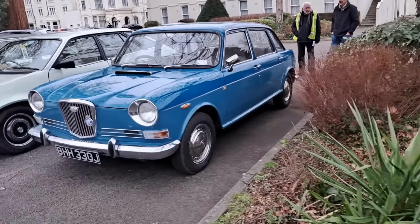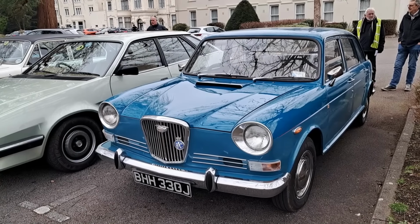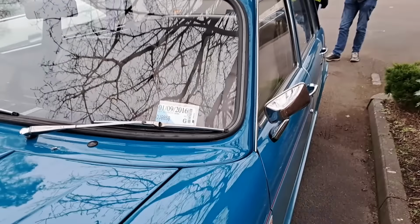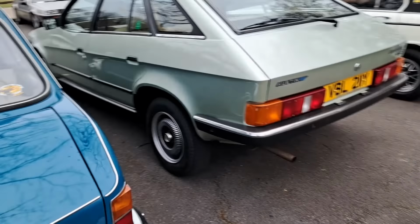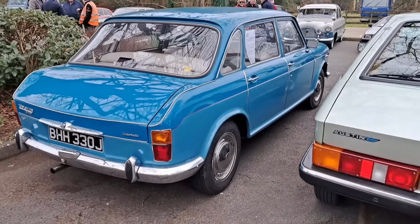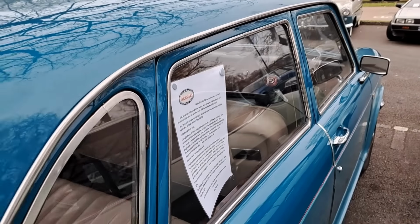Then there's this 71 Wolseley 1885, which has been recently imported into this country. You can see here this previous registration number. I think this was from New Zealand or something like that originally. Yeah. Very lovely two-tone paint. Let me check the information sheet again just to make sure. Yeah, 71.